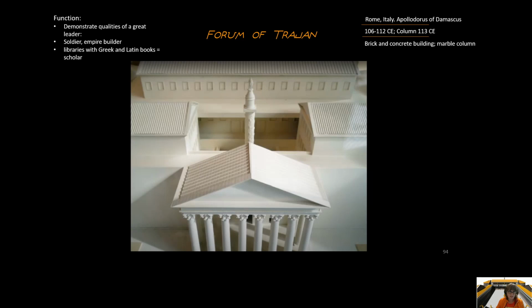The column of Trajan that we see right here is behind the basilica, and then it has a Greek library and then a Roman or a Latin library on the other side. So the column talks about how Trajan is a soldier and an empire builder, but the libraries demonstrate that he is a real learned person. He's a scholar, so he's really fit to rule. This small temple that we see here was added on after Trajan's rule.